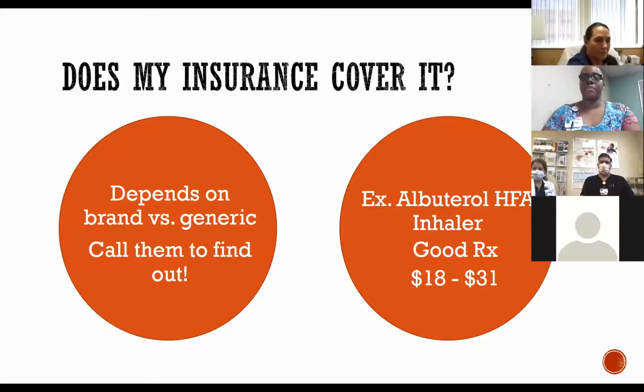For example, if you get prescribed an albuterol inhaler and your insurance comes back for some reason at like $50, then you can use a GoodRx coupon. Usually the price ranges between $18 to $31, depending on which pharmacy you go to, because the price does change when you go to different pharmacies. So just remember to keep that in mind.